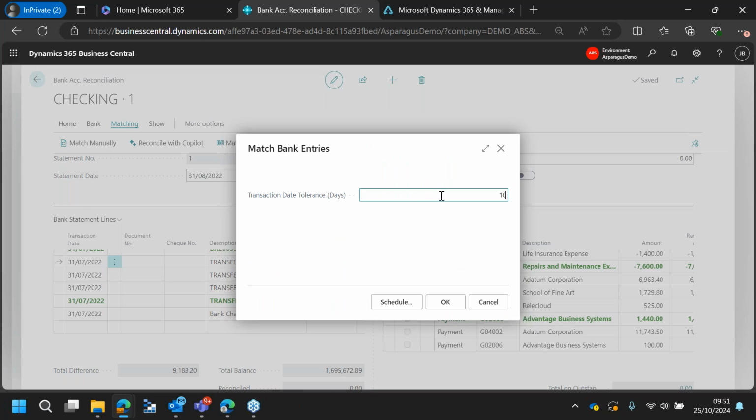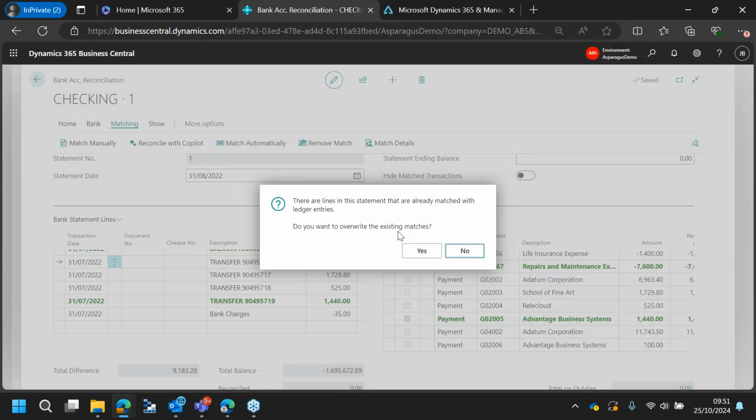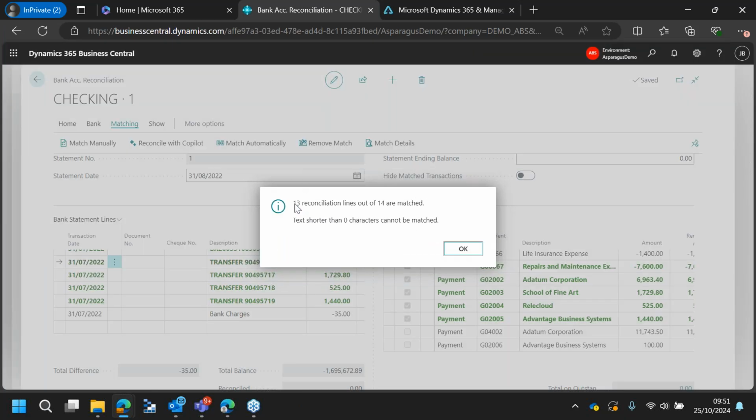Now I'm just going to put in 10 days because I want to show you something else. It's just going to overwrite the ones I've already matched, and say okay. Now it's reconciled 3 out of the 14.